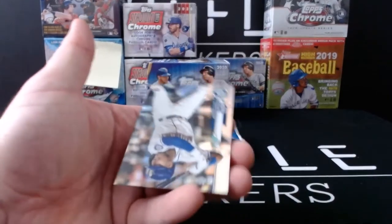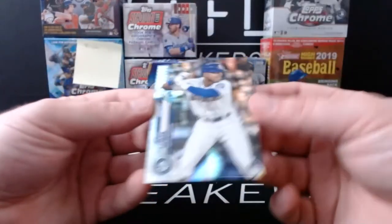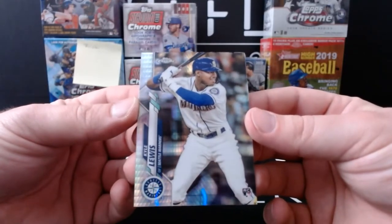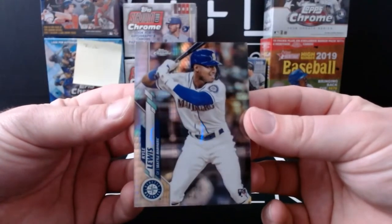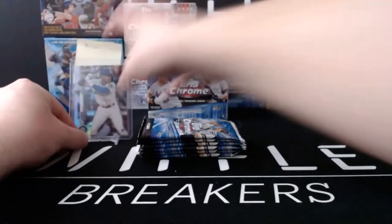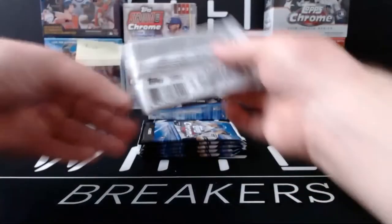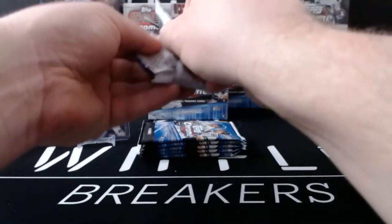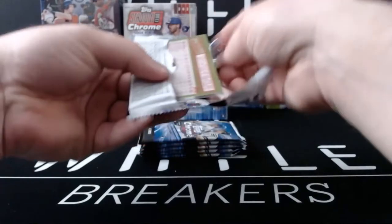Shin-Soo Choo, Abraham Toro, AJ Puk, yeah. And hey, Josh, you have a Kyle Lewis, like a hot hand. That's a Prism Kyle Lewis. Nice. I thought that was just a base hanging out in the back, and then the Prism rolled around. That'll go nice with your orange if you still have that one from Baller. I know you sent me that Baller picture. That's a nice card. That helps right there, right off the first pack too. Kind of takes the pressure off of trying to hit some big rookies or anything like that. So that'll play. Nice card.